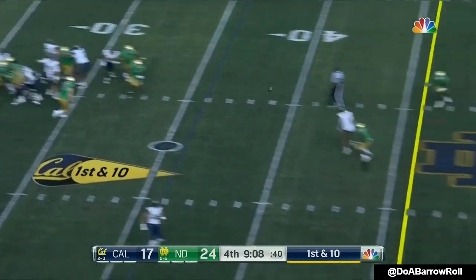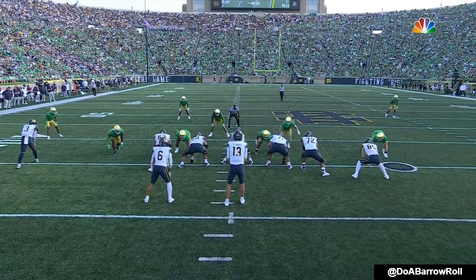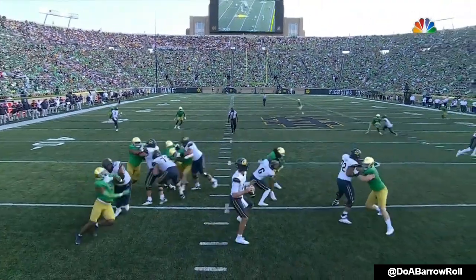Another one here. Now Plummer standing tall in the pocket. Hey, linebacker heat right here. Here they go. They bring him. Plummer's a big guy in the pocket. He stands in there.